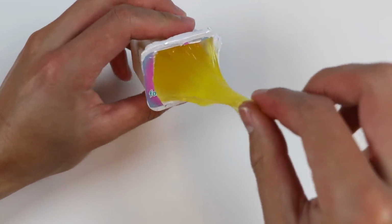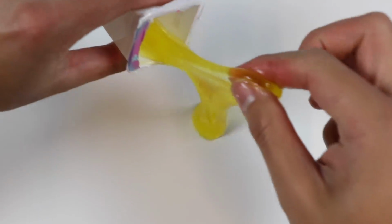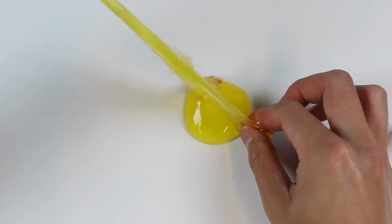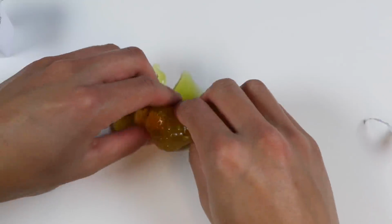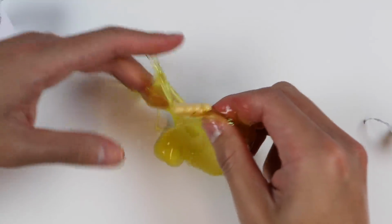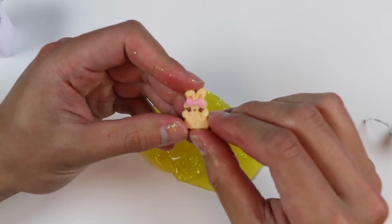Let's take out the cheese and find our surprise. This cheese is really gooey. Check it out! We found the cookie! It's Gloria Graham's!